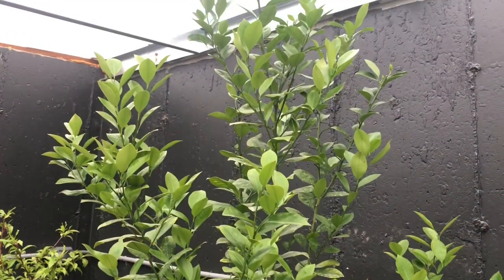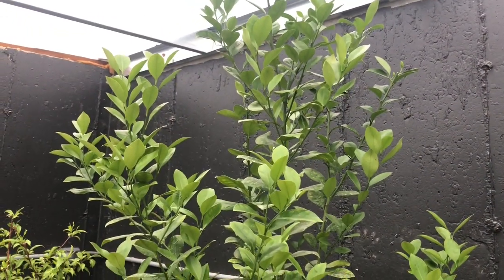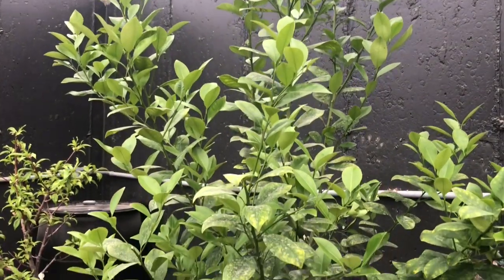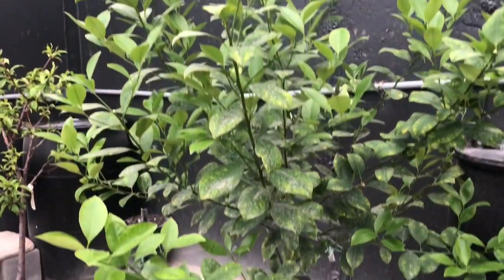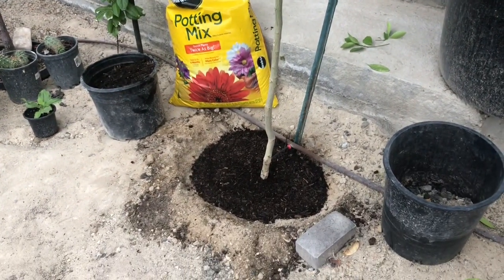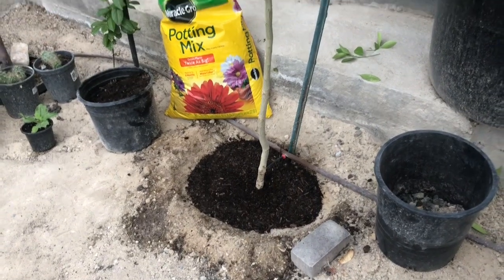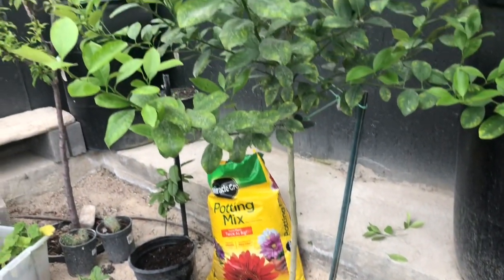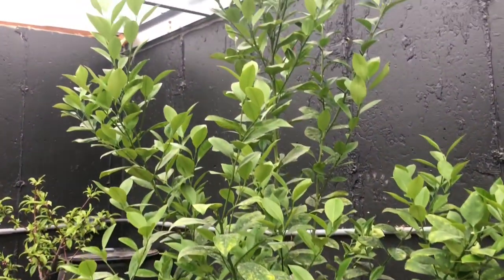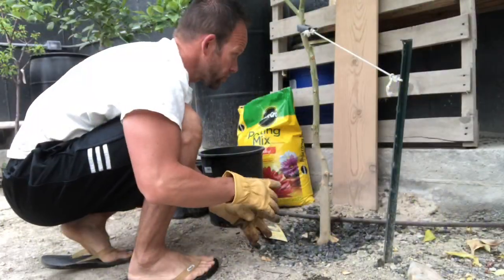Okay, so I just wanna track this one particular tree over the next few months and see if it really helps. So this is my favorite orange tree. It's grown really well. And it's the one that I just put all the bark around and everything else. So we're gonna watch this tree and see if this really helps it grow or if it doesn't really change anything.